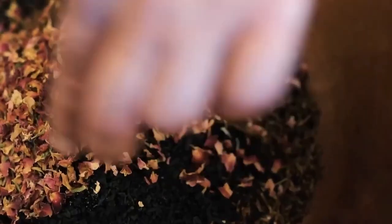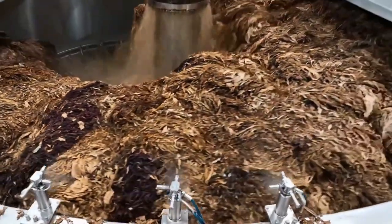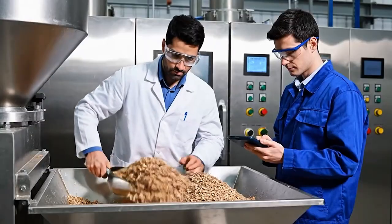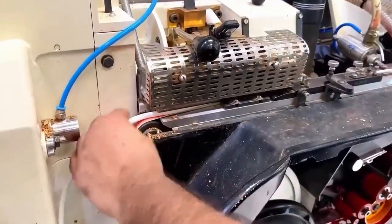Finally, the tobacco receives casing and top dressing, liquid mixtures of humectants, sugars, and flavorings, sprayed evenly while mixing drums ensure uniform distribution. This precise conditioning, cutting, and flavoring process prepares the tobacco for consistent quality in finished cigarettes.